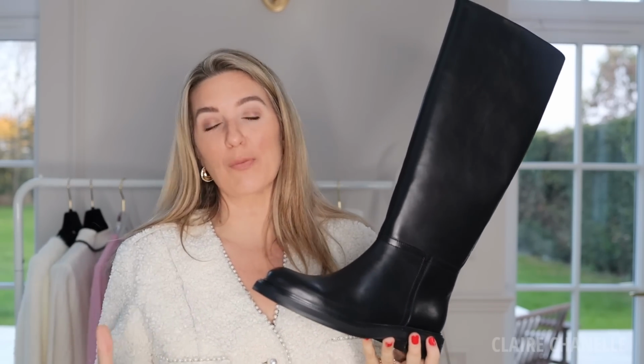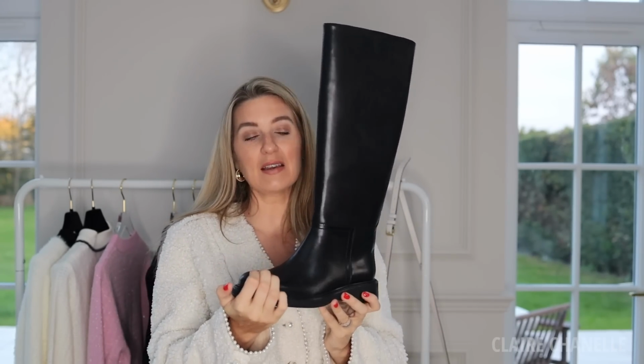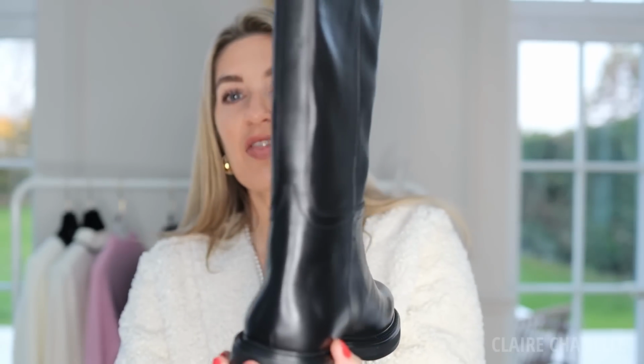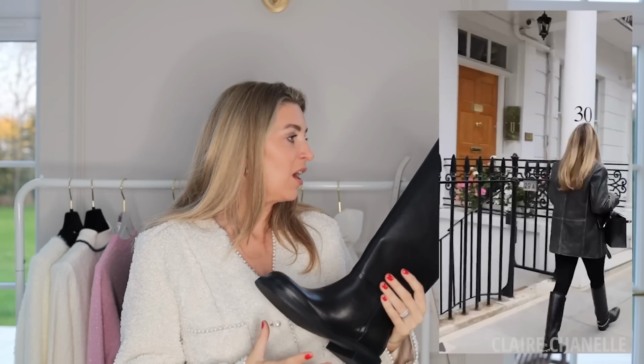They're not going to be under £100, because if you want the quality and you want the fit when it comes to boots, you're going to have to pay a little bit more. But considering my boots are normally well over £1,000 like this, I think this is a very good buy. Genuine leather, everything from the shape of the toe to the heel, the stitching, they look extremely luxe and high-end. And this is the first time I would have shown you a pair of high street boots that had the quality and the fit.